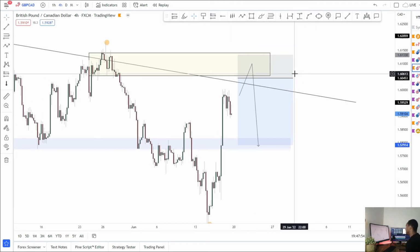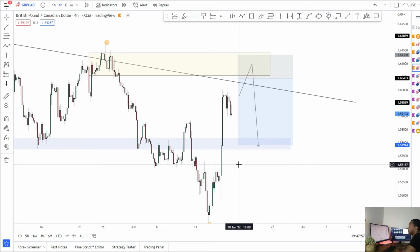Push back into 1.60600 if we hold, shorts back down to 1.58.